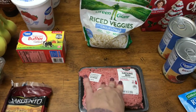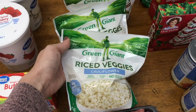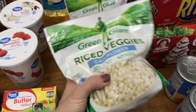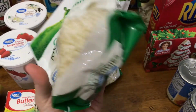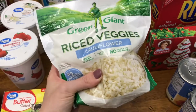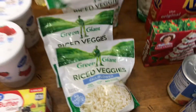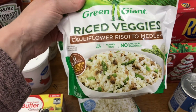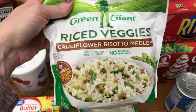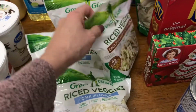A pound of ground beef. Some of these rice cauliflower. So Matt and I love this rice cauliflower, and it makes you not miss rice at all. It has the same texture, it's really, really good. So this is just the plain cauliflower rice. And then this one is the cauliflower risotto medley. It has chunks of mushroom and asparagus in it, and it's really, really good as well.